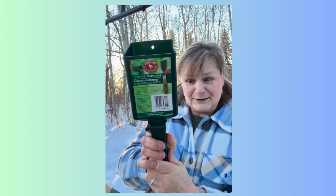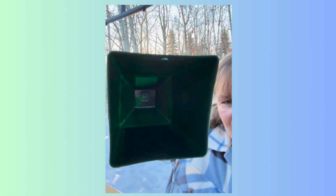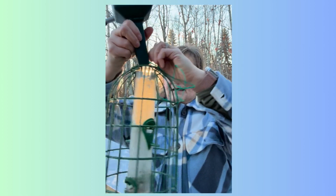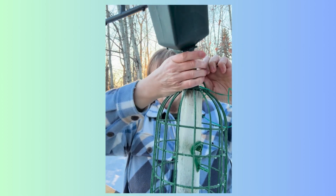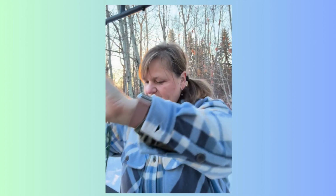And this little guy is pretty good. So if you look inside, there's a little slot, so you can fill it up and you close it, and then you tip it over, you put it onto your little bird feeder, and then you slide the thing open and all the seeds load in there. So very cool to avoid a lot of spills.